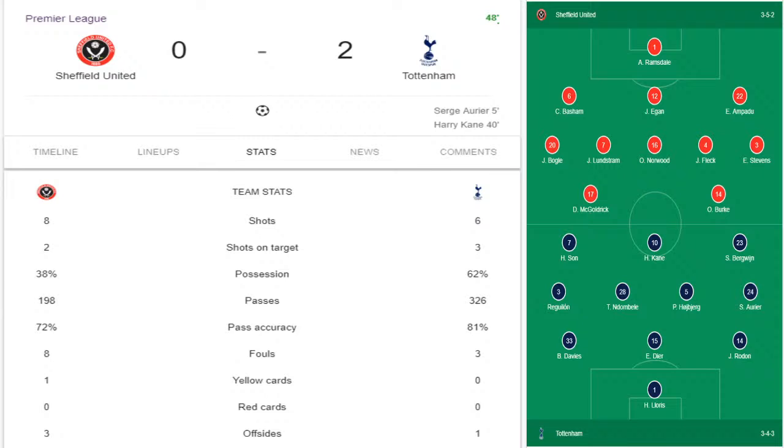Eric Dyer striding out from the back for Tottenham. He's got all the time in the world to make a decision whether he goes left or right. Eric Dyer once again on the ball for Jose Mourinho's men. A wedge forward towards Bergwijn. Son applying the pressure, but Sheffield United in possession, right on the edge of their own penalty area, and Tottenham now applying a little bit of pressure in the final third.